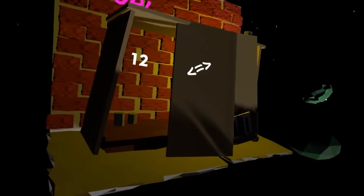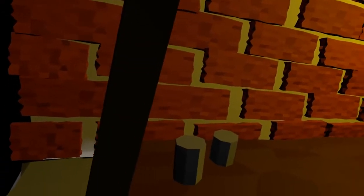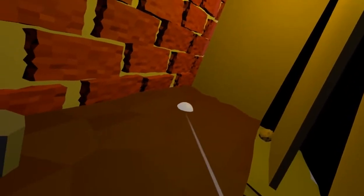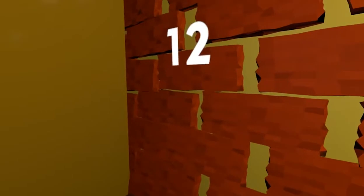Number 12 is a model of a homeless encampment. And when you go inside, you can see that a poet lives here. You can see one of their poems up on the wall.